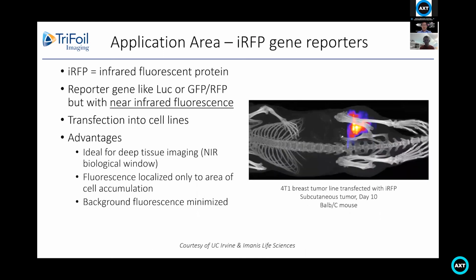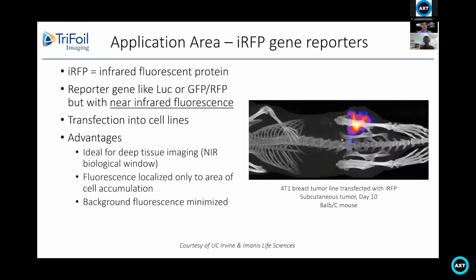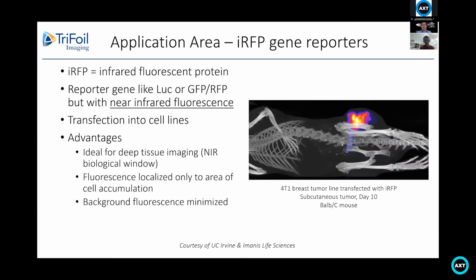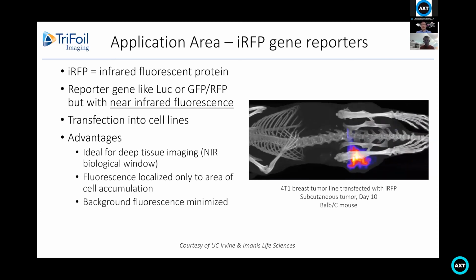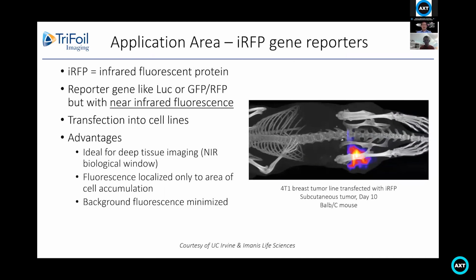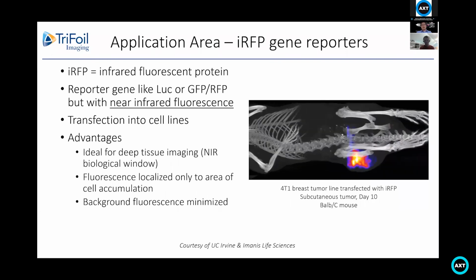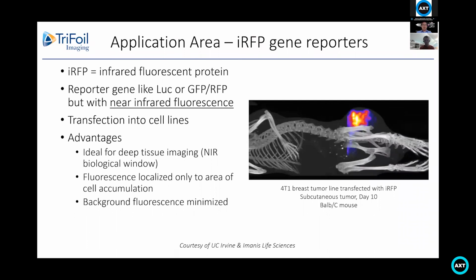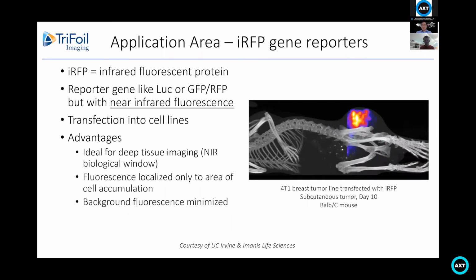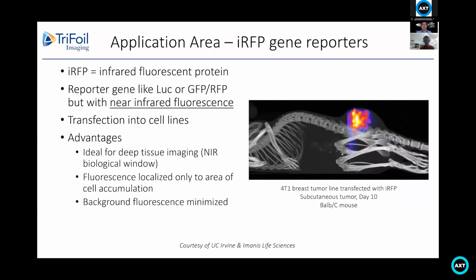So for these, we actually used a commercially available 4T1 cell line that had already been transfected with IRFP and luciferase, and then we let the tumors grow in the body and imaged them over several different time points, showing day 10 here, nicely over the tumor volume. So to give you an idea of how you can also use transfection of an IRFP instead of a luciferase model, that's one possible way you could transition from bioluminescence to fluorescence imaging.